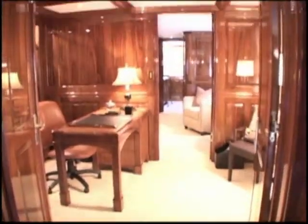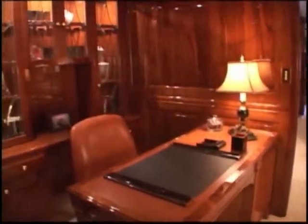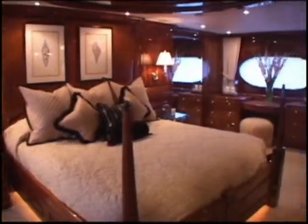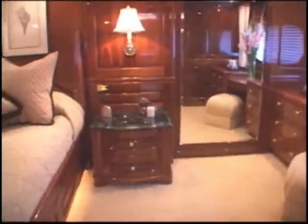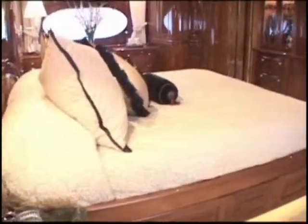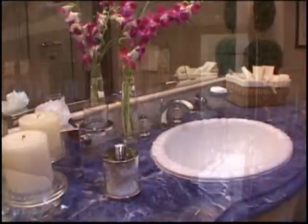Moving all the way forward on the main deck, we come to the master suite office and sitting room. The full beam master stateroom features a 4-poster king-size bed. Features include recessed dome lighting, chairs with a side table, vanity, a 42-inch plasma TV with DVD, CD, VCR, and fiber optic lighting. Further forward are separate entrances to the his and her ensuite bath.